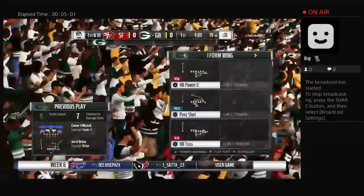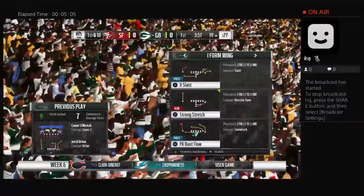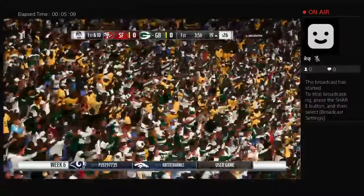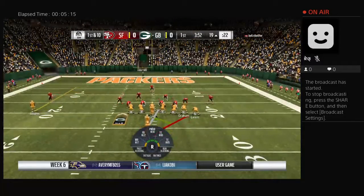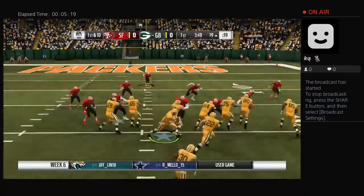And the pocket's been protected pretty good here so far on the opening drive. We always talk about confidence in runners and catchers and quarterbacks. How about the protection detail? They're not allowing anyone near the guy throwing the football. A first red zone opportunity now for the Packers. 1st and 10 at the 19.